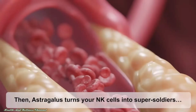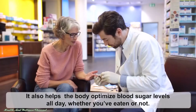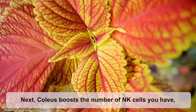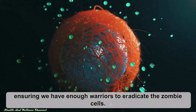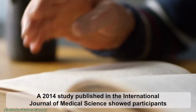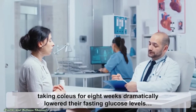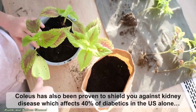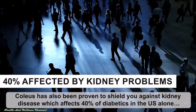Then astragalus turns your NK cells into super soldiers. This is like an energy drink for your immune system. It also helps the body optimize blood sugar levels all day, whether you've eaten or not. Next, Coleus boosts the number of NK cells you have, ensuring we have enough warriors to eradicate the zombie cells, all while helping healthy cells grow stronger and stay younger. A 2014 study published in the International Journal of Medical Science showed participants taking Coleus for 8 weeks dramatically lowered their fasting glucose levels. And that's not all. Coleus has also been proven to shield you against kidney disease, which affects 40% of diabetics in the US alone.